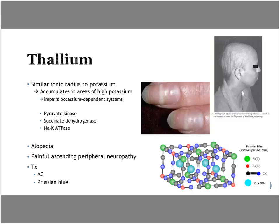So next is thallium. Thallium has a similar ionic radius to potassium, so essentially it goes in all areas where potassium is and impairs those systems that normally rely on potassium. The three main enzymes we think of are pyruvate kinase, which is involved in glycolysis, succinate dehydrogenase, which is your Krebs cycle, and then sodium potassium ATPase, which is involved in the transport of ions.